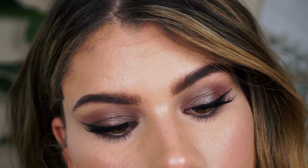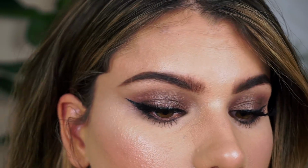I'll talk about them while I'm putting them on my face and show you guys how I came up with this look, which I would say is dark and smoky, vampy. I'm really excited that fall is finally here, which is why I wanted to create this fall type look, and I was happy that the products in this Boxycharm were appropriate for this season.